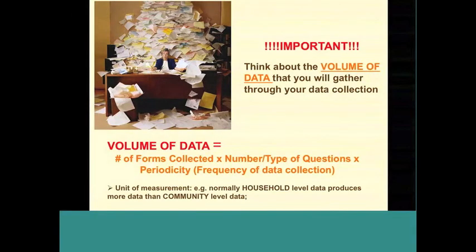And there's an information management pyramid that basically says at the top of the pyramid is where you have the community and you have less volume of data collected. And then as you go down, you get to household, you get to individuals. The volume of information gets more and more.